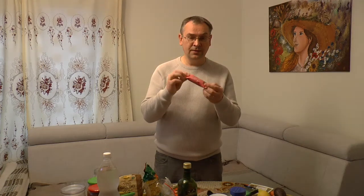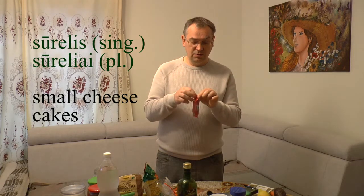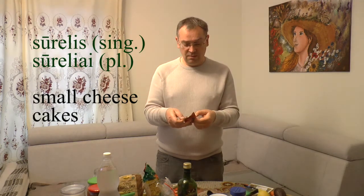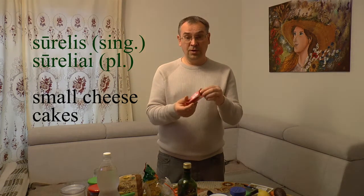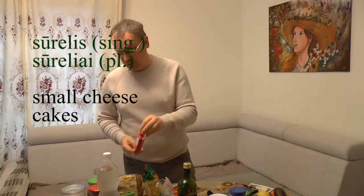And in Lithuania, it's a very popular thing. It's small, sweet cheeses in a chocolate. Sūrelis, it's like a small cheese, and they are in a chocolate. They are very nice and sweet. If you come to Lithuania, you have to try them. Sūrelis.